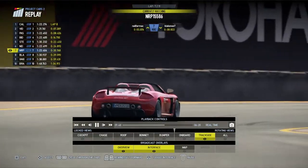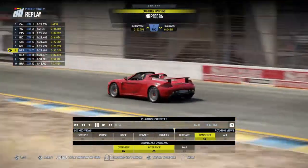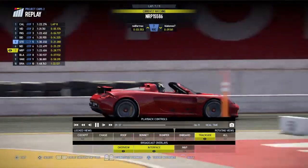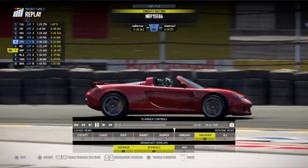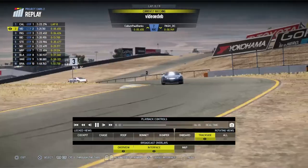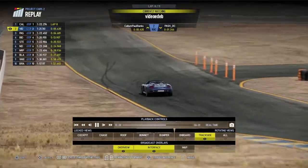There we are. NRP back down to 7th and rearranging the advertisement boards. Clearly did not like that advertisement on there and wanted something else. But NRP goes through the shot, almost outbrakes himself, gets the car stopped and off onto another lap. Video did a faster lap that time round than Callum, but he's got a 5.5 second gap to Callum.